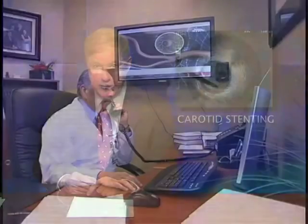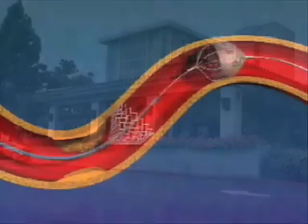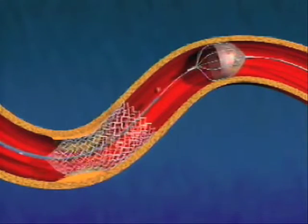The development of the stent, which is a tube designed to be inserted into a blood vessel to keep it open, has saved many lives. Dr. Subbarao Myla of Hoag Memorial Hospital Presbyterian in Newport Beach explains how this small device is being used.